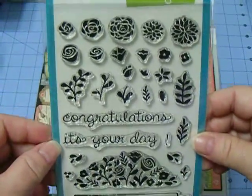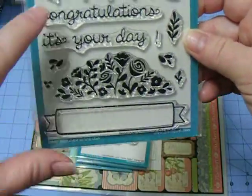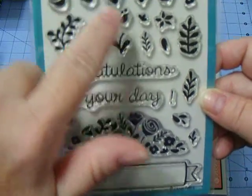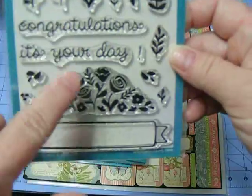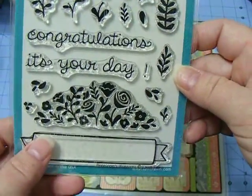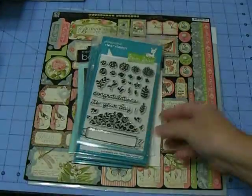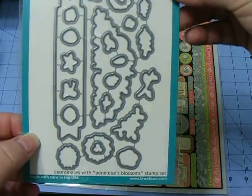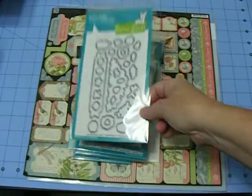And this one is Penelope's Blossoms. Beautiful. And then the banner here, the phrases fit in it. And some of these actually match the sizes of this larger stamp here. So it's so easy to stamp these, use the dies to cut them out, and you can pop them up. So really making this three-dimensional with relatively little work. And here are all the dies that go to match the Penelope's Blossoms.